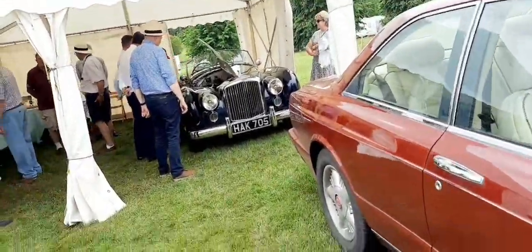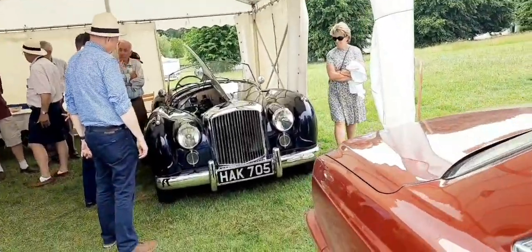This is another beauty. I didn't get a chance to find out more about it. It's stunning.